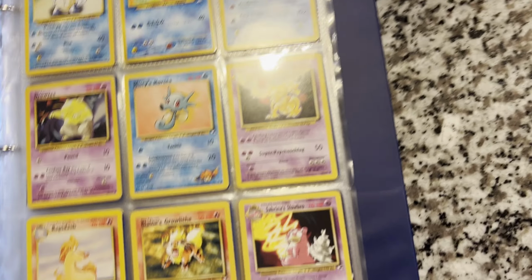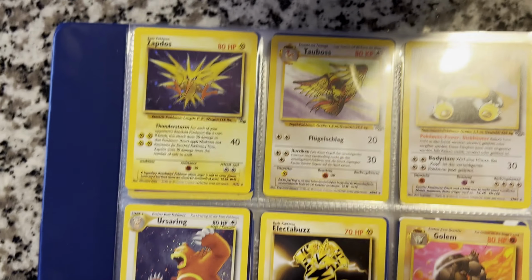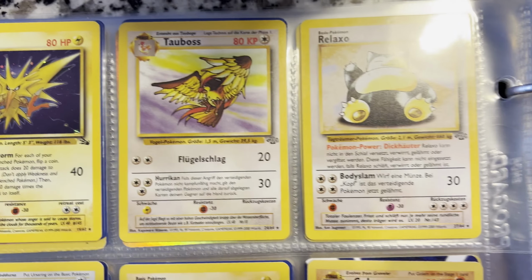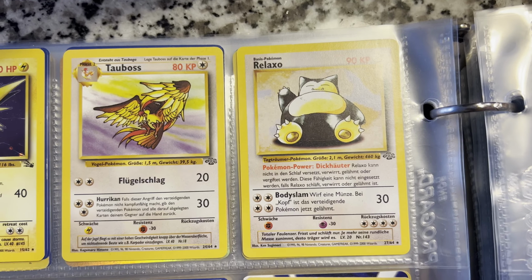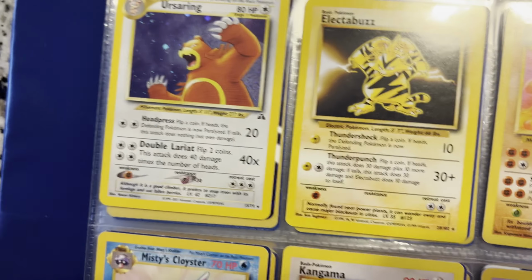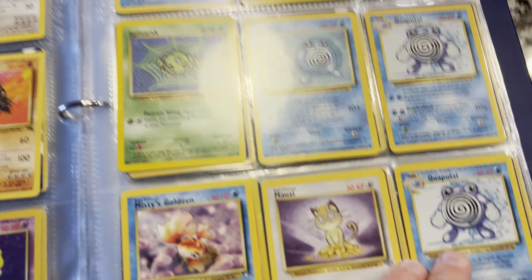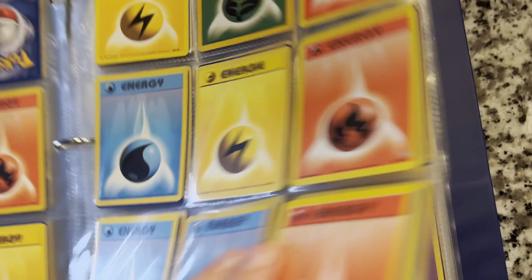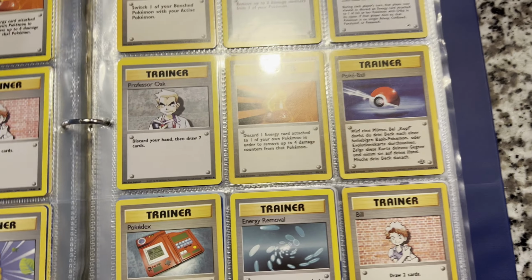So let's go on to the next one. Basically, those are all the foils I have on that side. Now let's check that. This is a foil Zapdos, non-foil Pidgeot, that is in German, Relaxo, German, Ursaring, Hypno, some cool stuff here. So let's get through this. This is just some more commons and uncommons, a lot of energies. Let's get through these energies, some trainer cards.